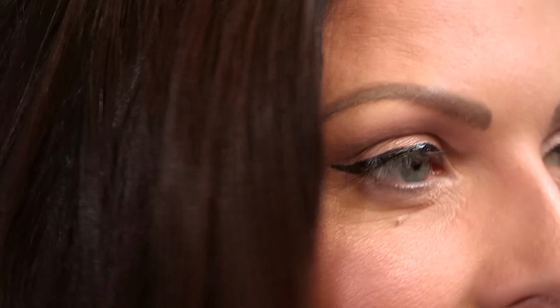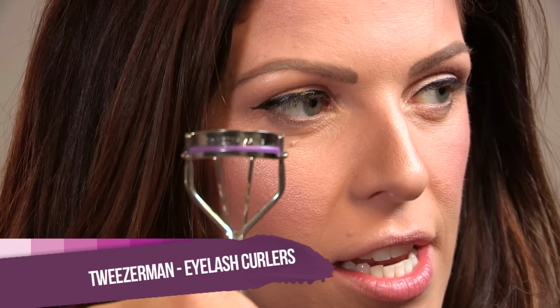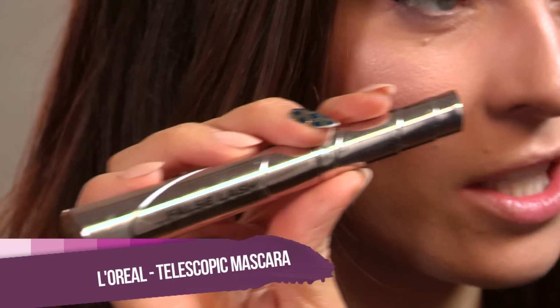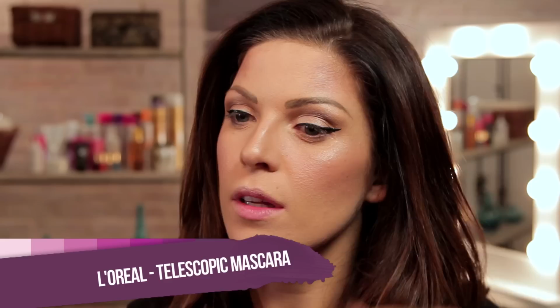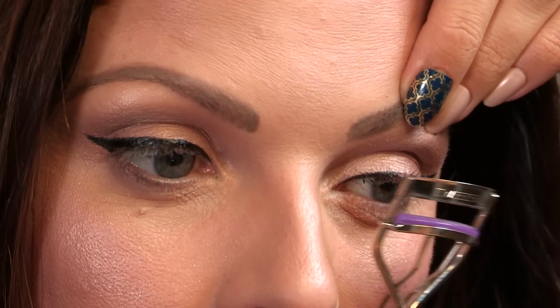And by putting a little flick on, it sort of elongates the eye as well, makes them look a bit bigger. So now our eyeliner's done, we're going to curl our eyelashes. I'm going to be using Tweezerman eyelash curlers, and then I'm going to be adding a good few lashings of our mascara. This is one of my favourite mascaras. It's L'Oreal Telescopic. So I'm sure by now you all know how to curl your eyelashes.